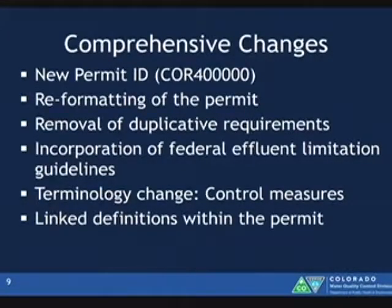The next major change, when you just get through and you look at it and you start reading the permit, it just looks different. We did a lot of reformatting, and the point of that reformatting was really to help it be more clear, easy to read, a lot less duplicative requirements, a lot less cross-referencing from one section of the permit to another section of the permit. There is still some of that. I know this going through it, but we did try to limit as much as we could. We incorporated those federal effluent limitation guidelines, the ELGs, because they're already live in that construction general permit from the federal government. That's a big chunk of those changes to this renewal permit.